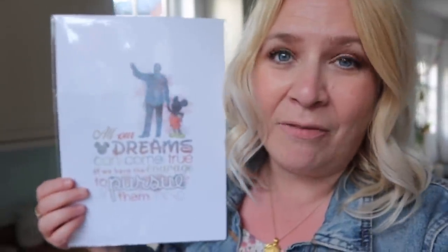I also went to, at South Bank, they had like stalls that sold posters and stuff. So I picked up these, which were £3 each or four for £15. I got a Disney one that I can put in a frame. All our dreams can come true if we have the courage to pursue them. It's going in my office, guys.